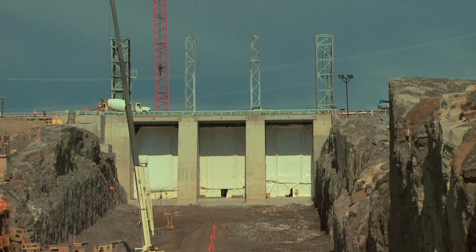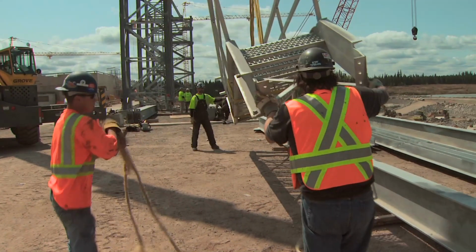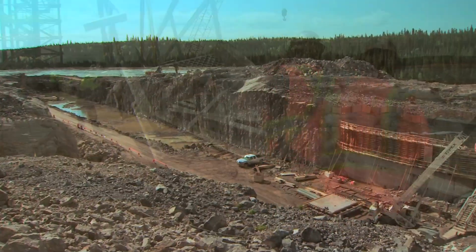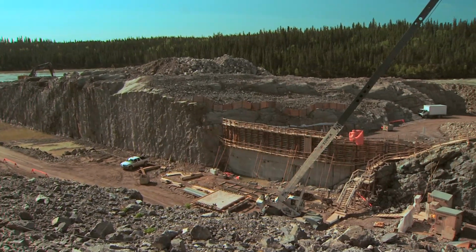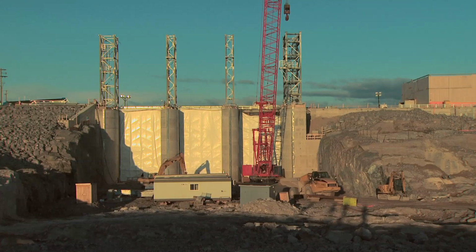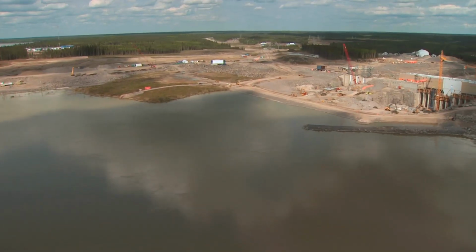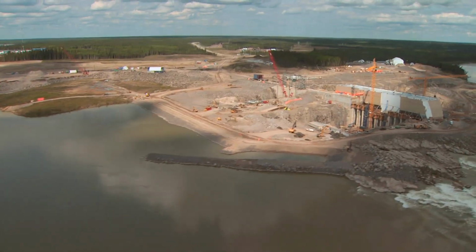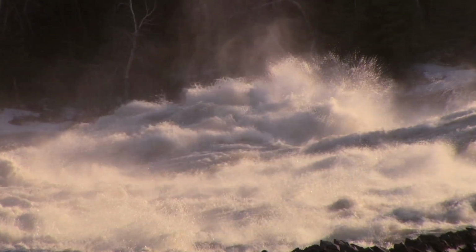The spillway gates were in place by May, leaving only the hoist housings, motors, cables, and other components to be installed. Getting the spillway completed was a key goal of the construction season, as it will allow the Burntwood River to be diverted through the structure during the summer of 2010. This will allow crews to build Wuskwatim's main dam, connecting the powerhouse to the south shore, finally harnessing the river's flow for hydroelectric production.